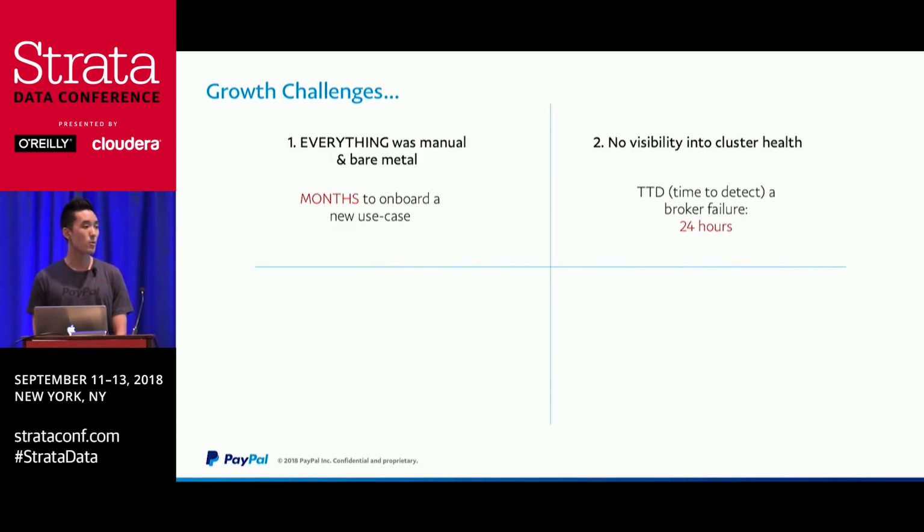Second challenge was that we had no visibility into cluster health. Sometimes a broker would be down, and sometimes we wouldn't know until a client told us they couldn't produce or consume. So the TTD, time to detect a broker failure, would be up to 24 hours at a time.